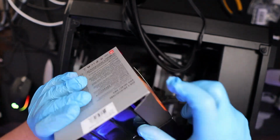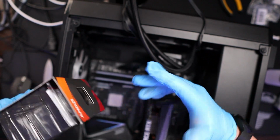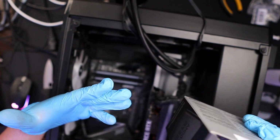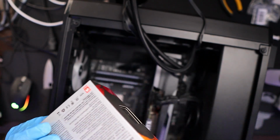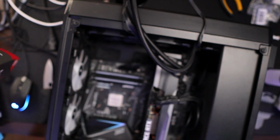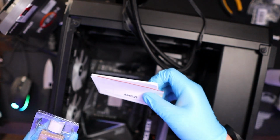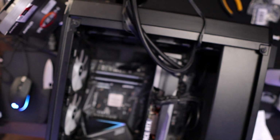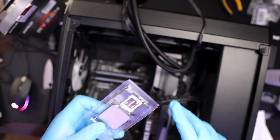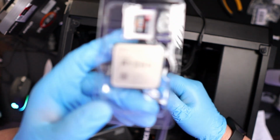Get the processor out. You may want to check your gloves, make sure you don't have any of the thermal paste on it. In this case, I did not get any on there. I usually wear the gloves just in case. If you do get thermal paste on your gloves, swap out your gloves. Do not keep touching things with thermal paste on it. You're gonna end up with gray marks everywhere. So just the manual, we don't need this. Processor itself. I'm not sure if this is visible.